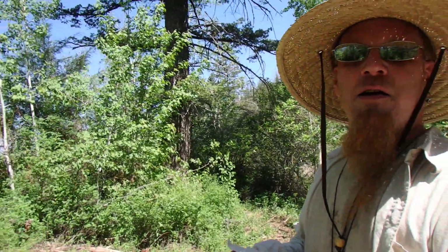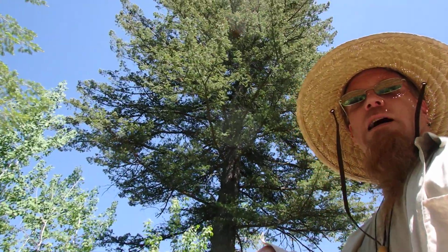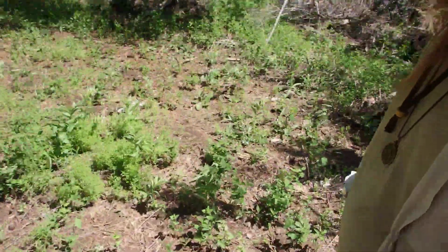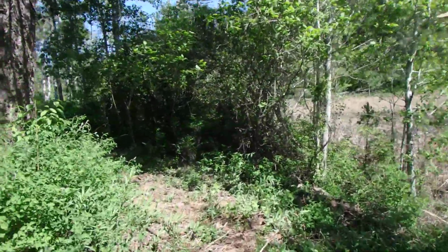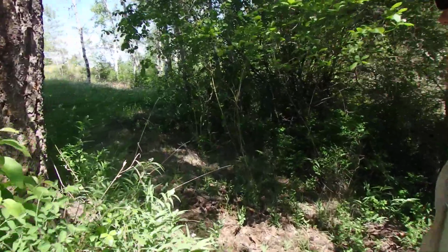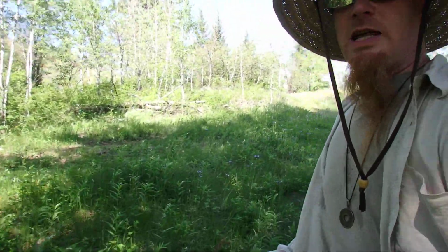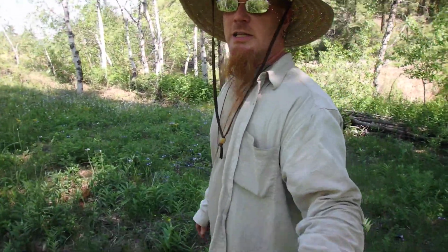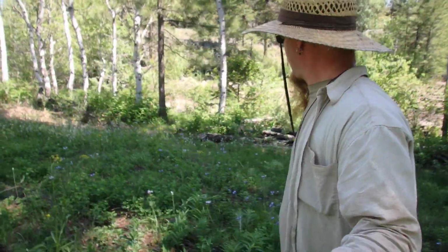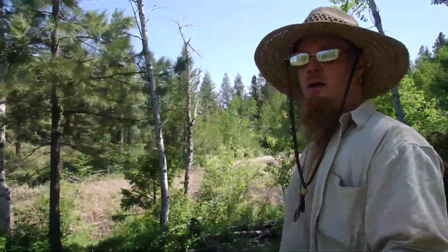Here's that big wonderful tree that I had built this trail to get to. Well, now I've got it cleared down around it so that I have better access. Here's that little area hangout spot that I've got. Still haven't built a bench or table here, but I do still plan on doing so.